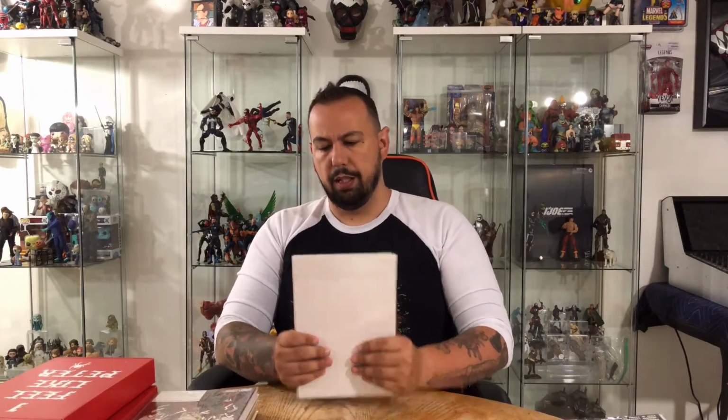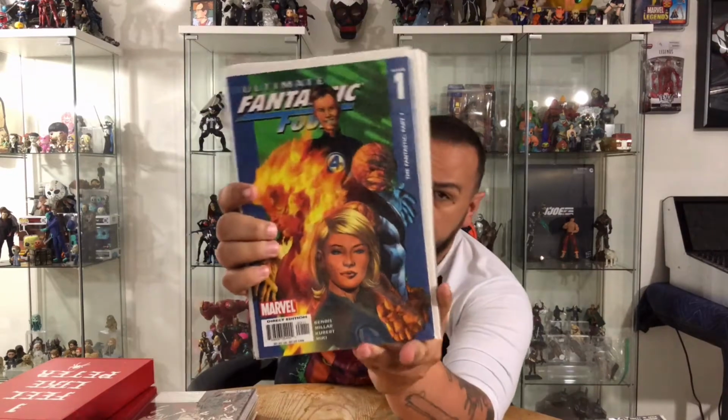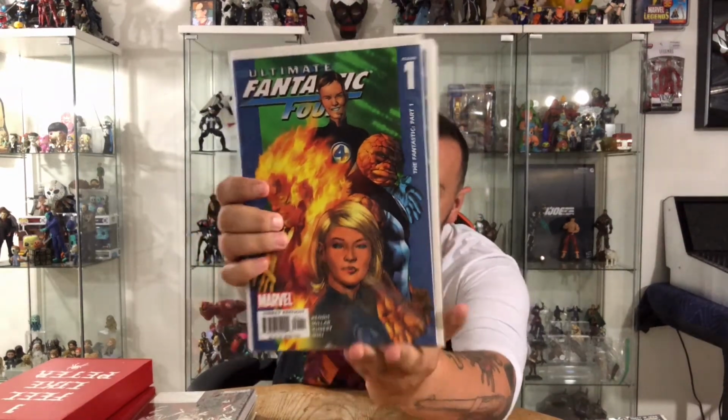And then I've heard some little bitty rumors that when Marvel does introduce the Fantastic Four and the X-Men, for that matter, into the MCU, they're going to use the Ultimate Fantastic Four and X-Men versions. I don't know if there's any truth to it. I didn't have the first run of the Fantastic Four, so I picked up 1 through 6 at a steal. Again, I don't know if we've talked about this on the channel or not.